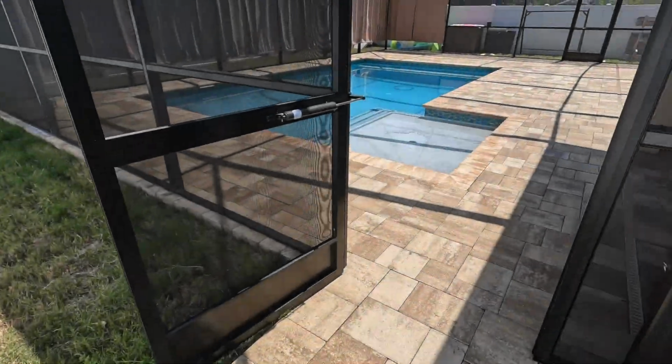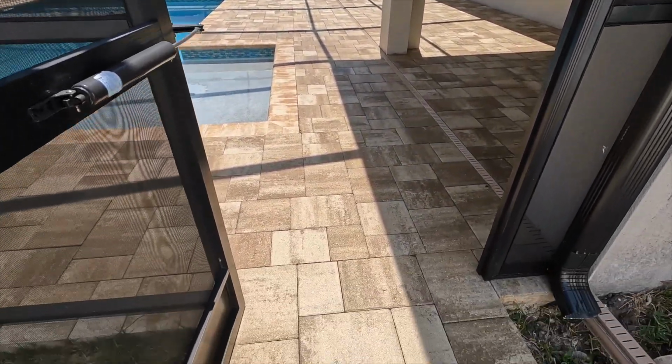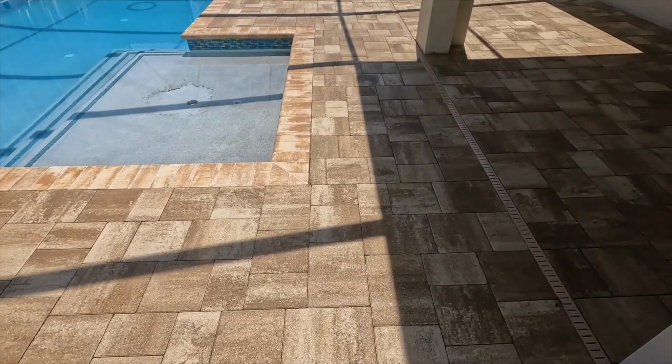Alright, so it's supposed to be another hot one today, so we're here early trying to beat the heat. So let's get moving. Okay, so we're all wrapped up here. Let me take you back and show you the final results. Oh yeah, that color enhancement is just absolutely beautiful. Got a nice sheen on it.